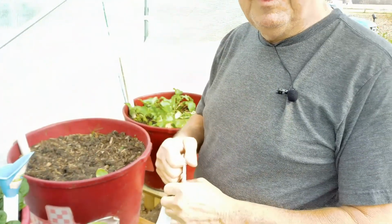We have a cold front coming, so every time we have a cold front come, we get a big south wind come through. Then everything will change and blow from the north. So it gets a little wild and woolly around here with these cold fronts coming in. But I just picked this tub of radishes that was in this tub.